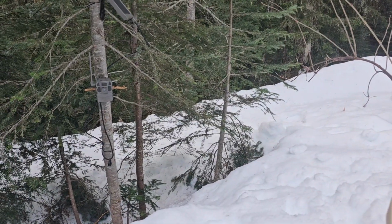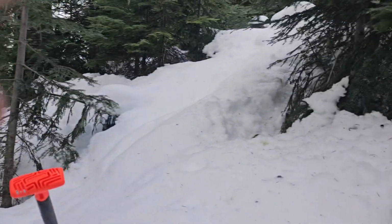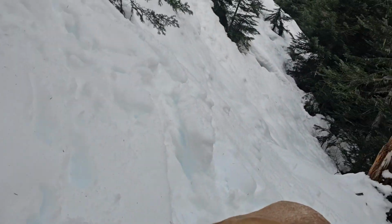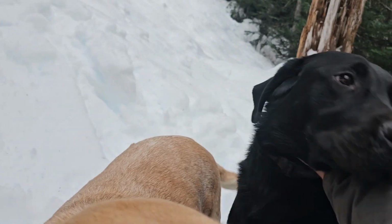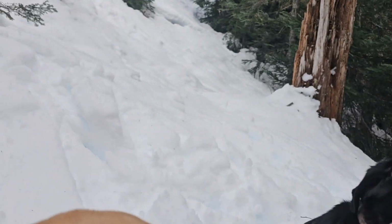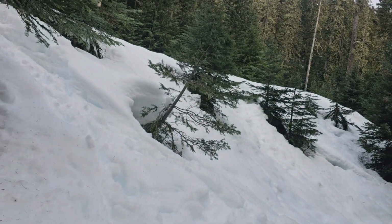Loving the Tacticam. Really loving the Tacticam. I get 2 check-in photos a day. Tells me what's going on with my trap. And I like my trapping buddies, right? He's kind of mad because I won't let him eat the bait. He knows the drill. He's been on enough trap lines, right, guys?